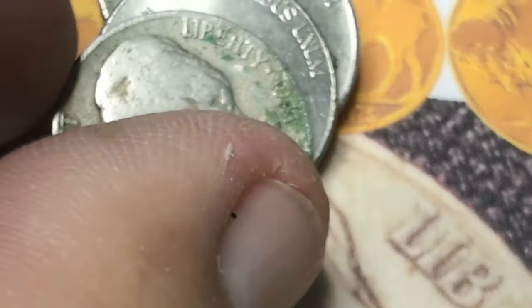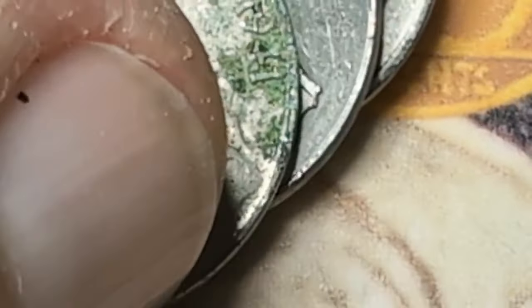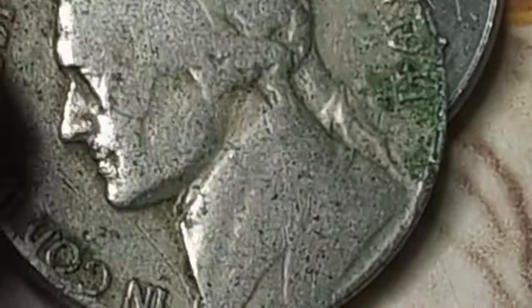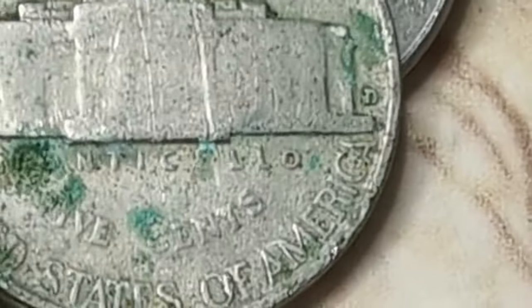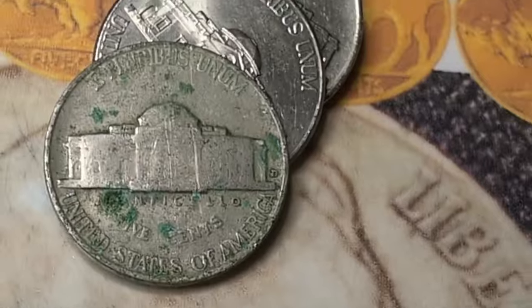What's that? 1941, is that what that says? Boy, you can't really tell, but yeah, that's what it is, 1941. Little green around the gills. 41D. Well, there's another one.